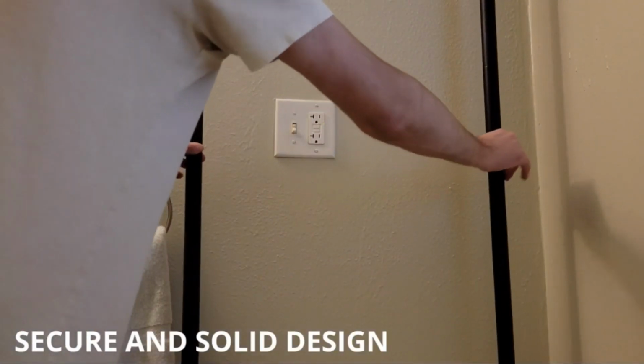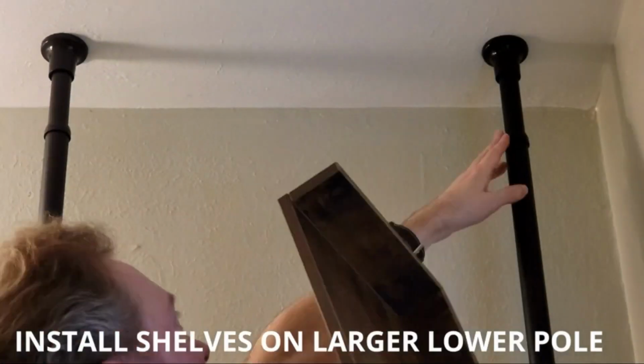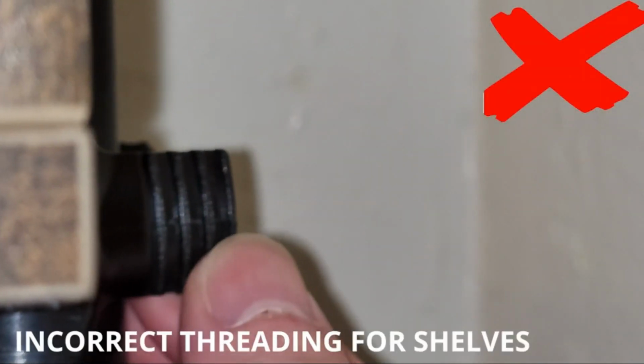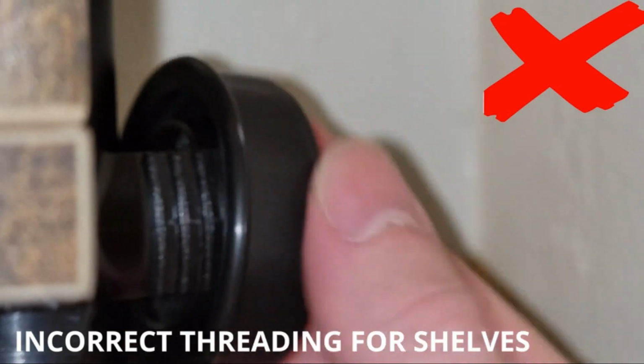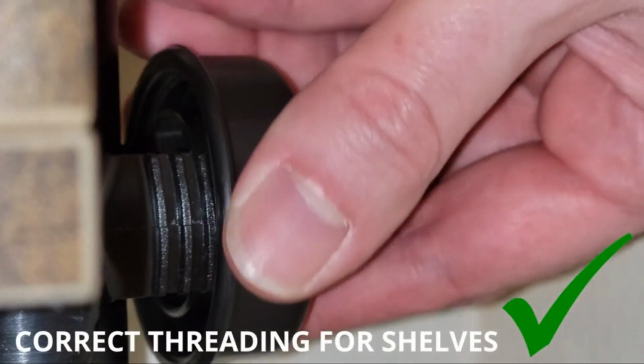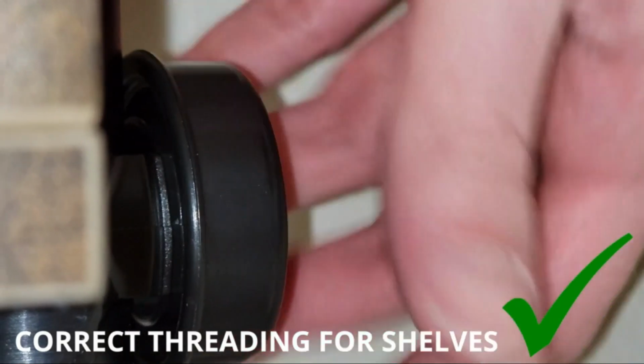Aside from storage space, modern over-the-toilet units may also feature additional functionalities. Some models include built-in towel racks or hooks, allowing you to hang towels or robes conveniently. Others may incorporate adjustable shelves or removable dividers, enabling you to customize the storage space according to your specific needs.